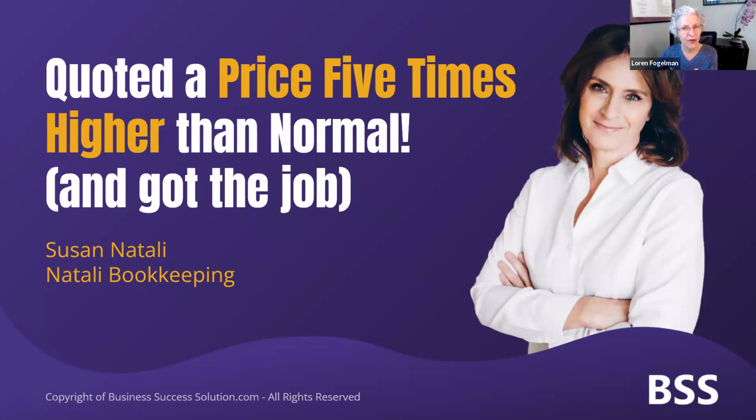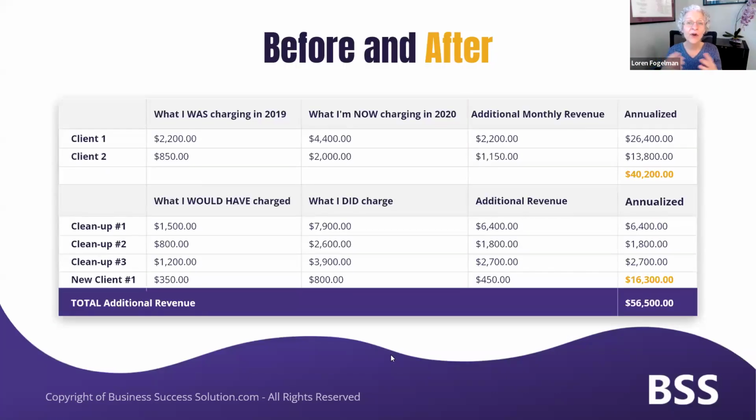And we started going through this client onboarding formula for her to be able to start taking charge of her firm. And I want to bring your attention to cleanup number 1. With that, she had someone come to her with this project. If she would have originally estimated how much time by her hourly rate, she would have undercharged at $1,500 because she underestimated 100% of the time.